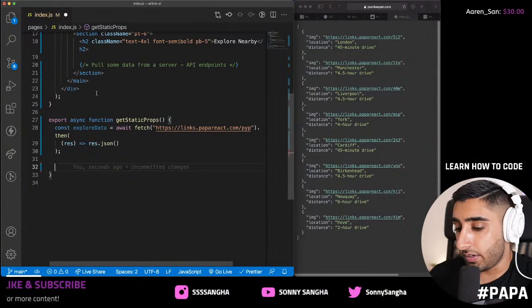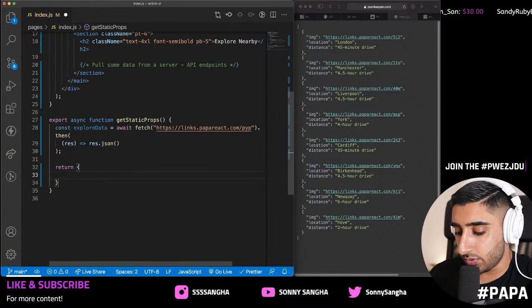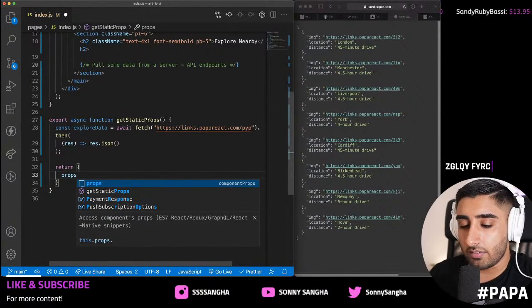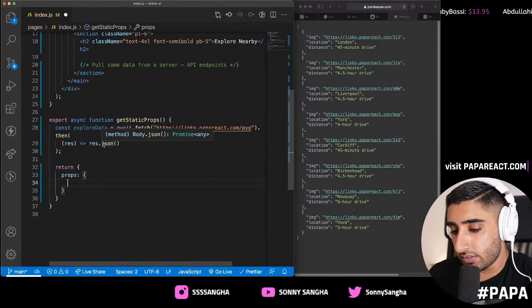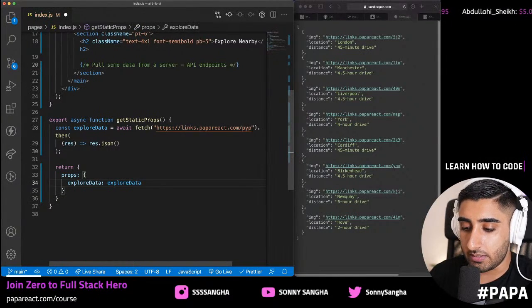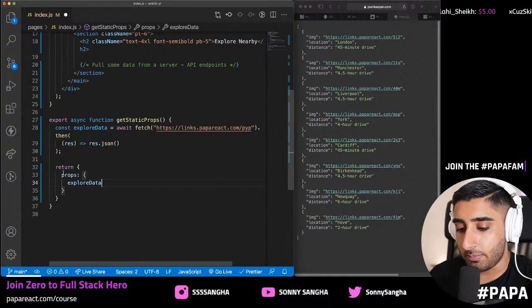Appreciate you, man. All right, so at this point I'm going to say return, and what's really cool here is that you simply return it as something called props, which pretty much stands for properties. This takes an object, and you can pass whatever you want. So I'm going to pass exploreData, so the key is exploreData and the value is exploreData. Now in ES6, you can shorthand this. You can pass it back like this.